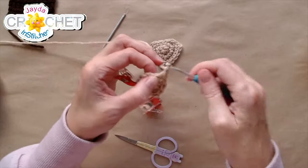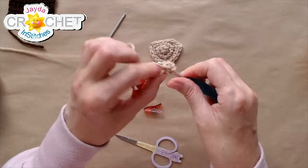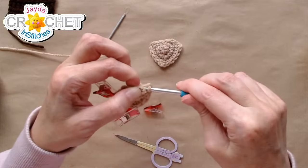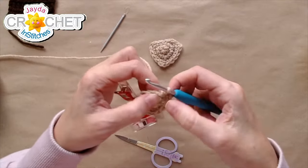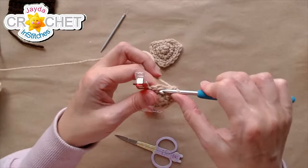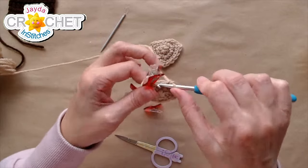Single crochet, chain one, single crochet really tight in that little chain one. That's corner number one. Single crochet in the next three single crochets.